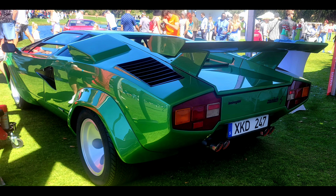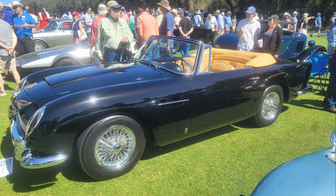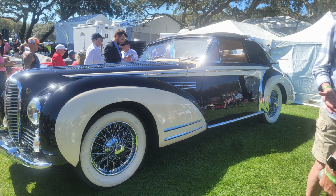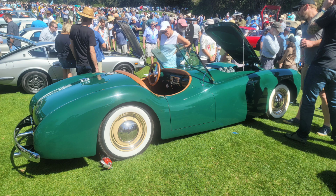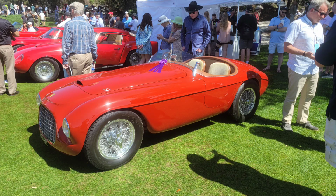Countach S. Killer condition. Brand new Hummer. They're coming back, evidently. I think it was pretty sweet inside. Aston Martin, wow, what a gentleman's car there. Expensive. This was, I believe, a Delahaye. Yeah, it was a Delahaye. That's a Jag, I think. Can't remember, but super cool engine. Some stacks, 3 carbs.